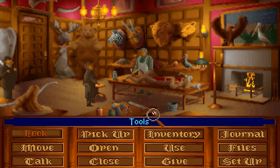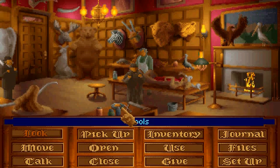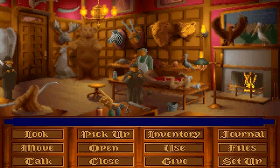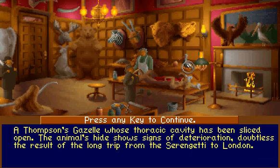Tools. The edge of the table covers many of the tools of the taxidermist's art. A small stock of saws, cutting pliers, needles of various sizes, thread, curved awls, and a camel hair brush. A Thomson's gazelle whose thoracic cavity has been sliced open. The animal's hide shows signs of deterioration, doubtless the result of a long trip from Serengeti to London.